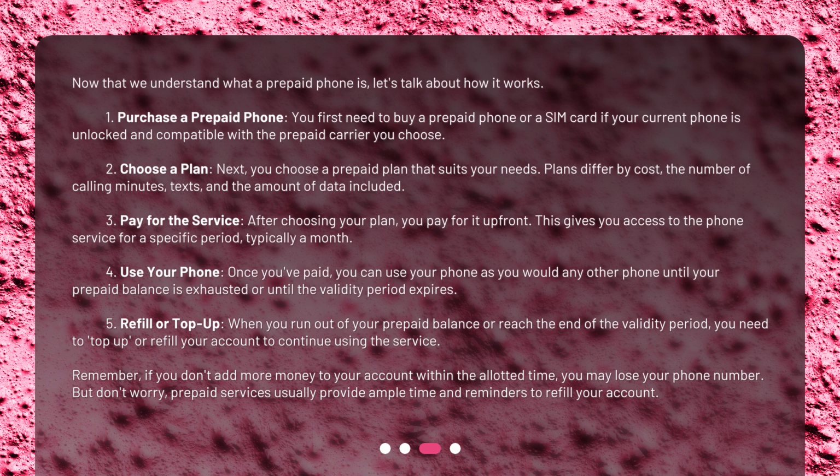2. Choose a plan. Next, you choose a prepaid plan that suits your needs. Plans differ by cost, the number of calling minutes, texts, and the amount of data included. 3. Pay for the service. After choosing your plan, you pay for it upfront. This gives you access to the phone service for a specific period, typically a month.